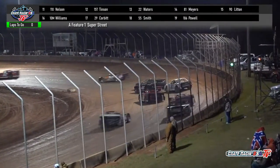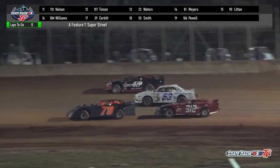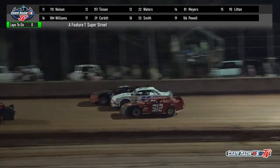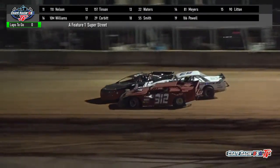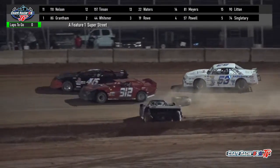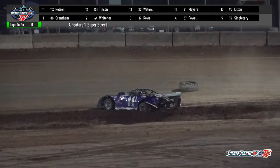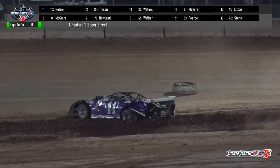Boy, what a mess. Troy Walker, Derek Pierce, Dustin Rowland. Oh, and there's a shot in the shorts. 3 wide again down the back straightaway. Oh, the contact for the 45 going to straighten him out. Oh, and the 11X comes into the pile too. And there's your caution. We wrecked. I'm going to sum that up for you.